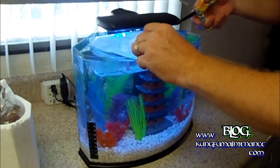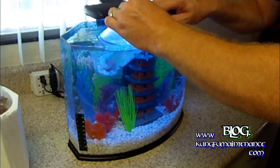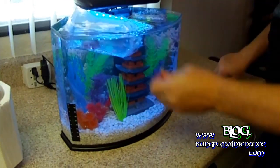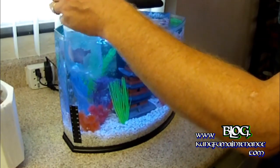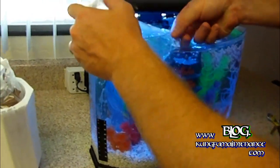Okay, so we're gonna let him out now. It's been long enough to acclimate here. He's probably ready to go. Mix a little bit. We're just gonna dump them right in. Normally we might not mix the water with him, but oh, he's double bagged. Ha! Look at that.